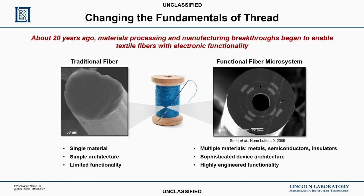With this breakthrough in materials processing and manufacturing, we're now able to integrate multiple materials into that same type of cross-section. On the right-hand side is a functional fiber. Here we have metals, semiconductors, and insulators, all integrated into that same space. You'll notice the squares. There are 8 of them. Those are the metal. There are 2 rings of semiconductor, all within this insulating material cladding, pulling it together. This specific fiber senses light and directionally where the light is coming from.